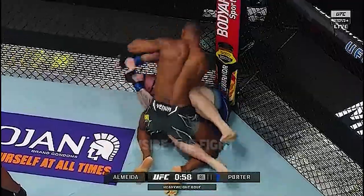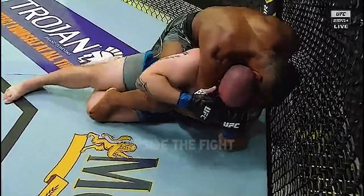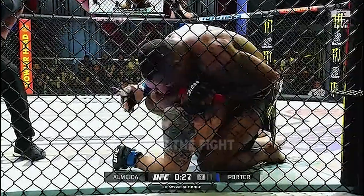Elbow gets through the guard of Porter. Oh, beautiful job by Jailton. This is where he does some damage. He's chasing that choke. Oh, it's tight. He got it. He's going to tap.